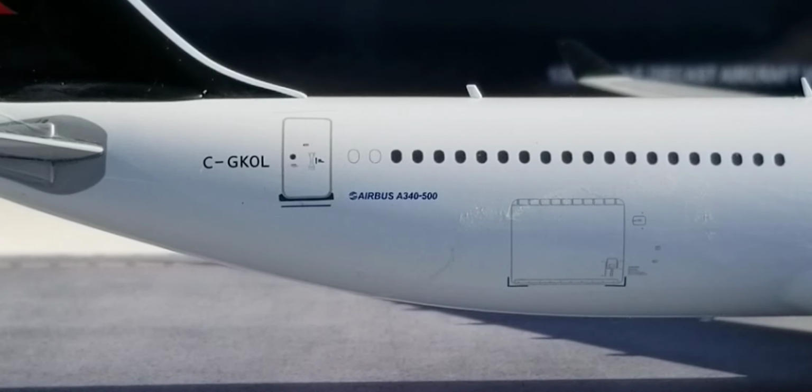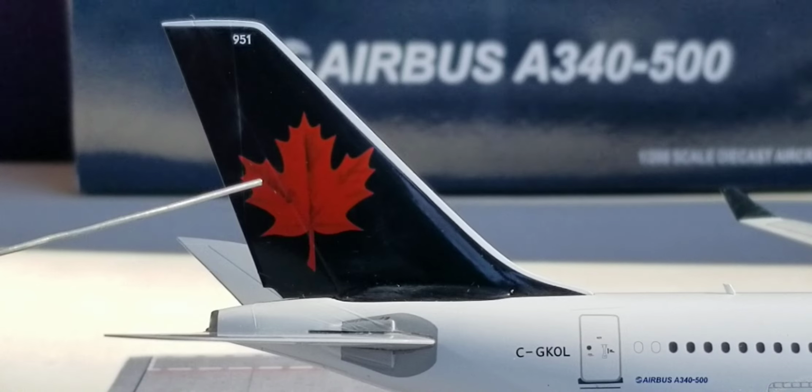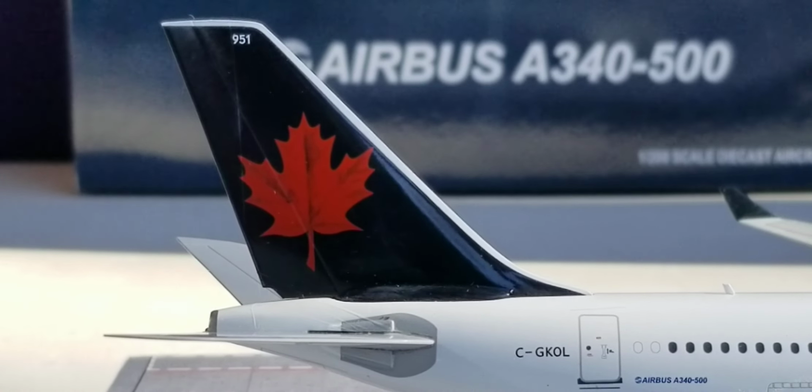Let's check that out as well. There, as well as the fleet number displayed there as well. All right.